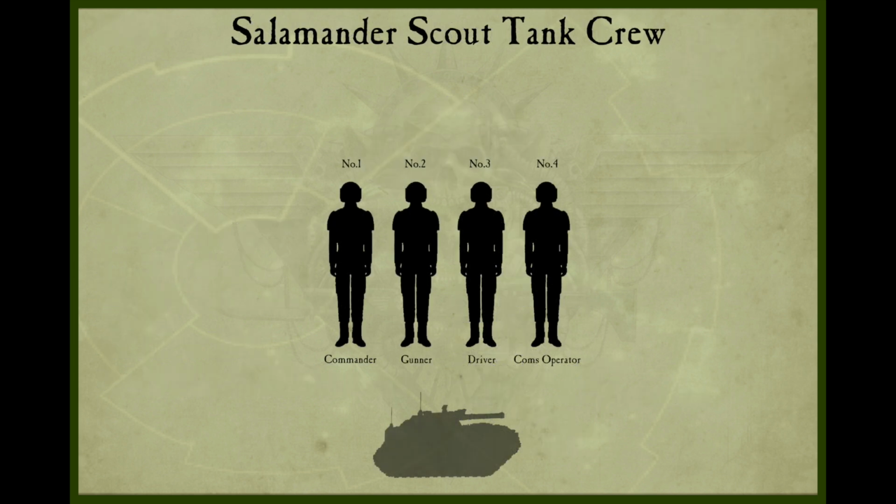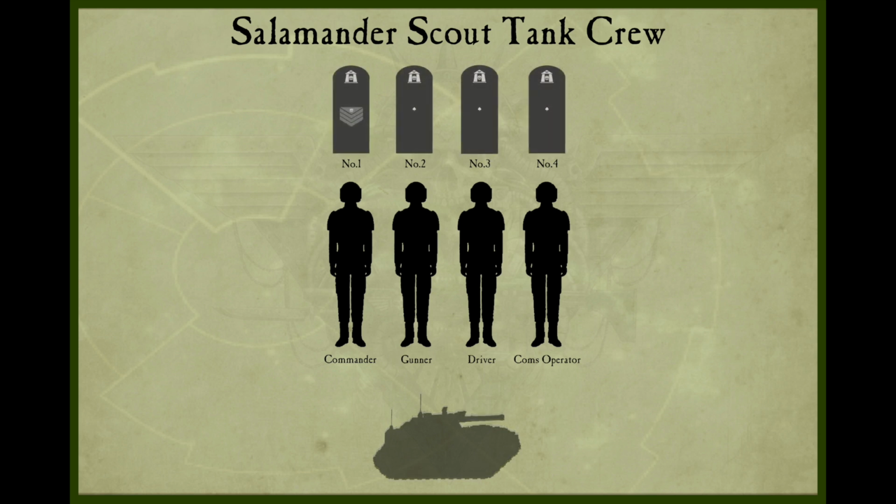The Salamander scout tank crew consists of 4 members, number 1 being the commander, number 2 being the gunner, number 3 being the driver, and number 4 being the comms operator. The lowest ranking Salamander scout tank crew is that of a staff sergeant, and the rest of the tank crew are that of guardsmen 2nd class.